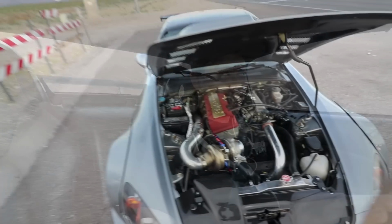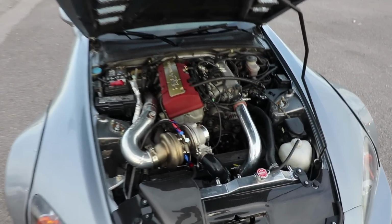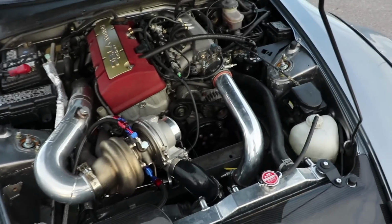Now, I know there were bigger turbos I could have gone with. I know there were other turbos that would have netted me more top end, higher horsepower numbers, but this is a street car. I wanted something that is fun to drive on the street every single day. I don't necessarily care about having the highest horsepower car there is. With this 500 horsepower, I'm completely satisfied.